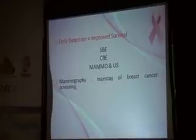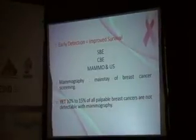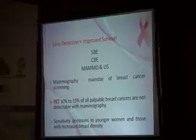And even though mammography remains the mainstay of breast cancer screening, 10 to 15% of all palpable breast cancers are not detectable with mammography, and its sensitivity decreases in younger patients and those with increased breast density.